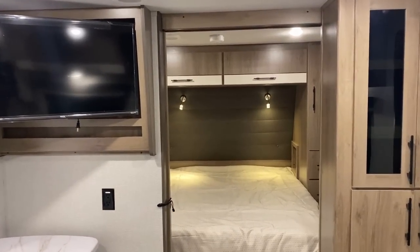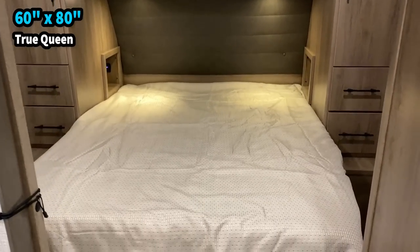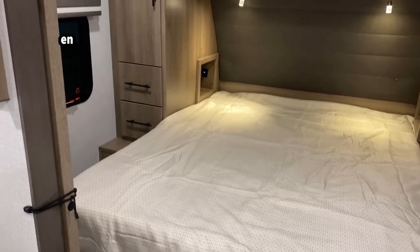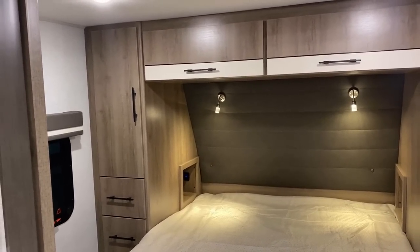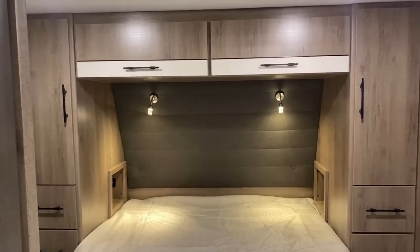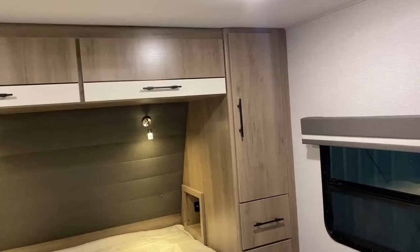Now, this middle bedroom right here, I had a thought. This is a 60 by 80 true queen walk-around. Would you be open to the idea? Because I feel like with a middle bedroom entry, if it was a set of twin beds, would you prefer the twin-to-king convertible bed system, which means almost no hanging storage? Or you see these two split hanging wardrobe towers.